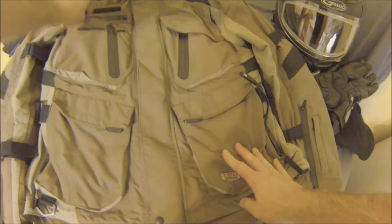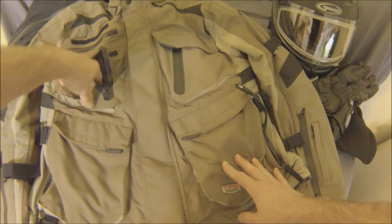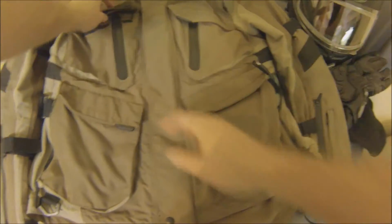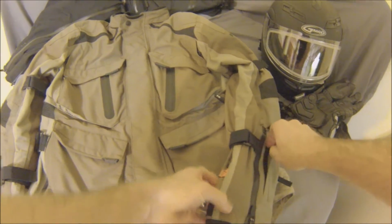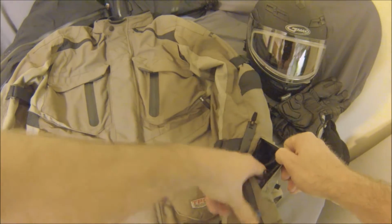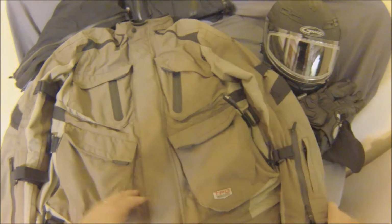Then you have the same effect up on the chest, basically what I would call a map pocket if you have something small that you need to pull out. And then on the front left arm, I'm actually surprised by this. I haven't used it a whole lot, but it's almost like the fifth pocket on your jeans. Occasionally I'll put an air pressure gauge or something like that in there.